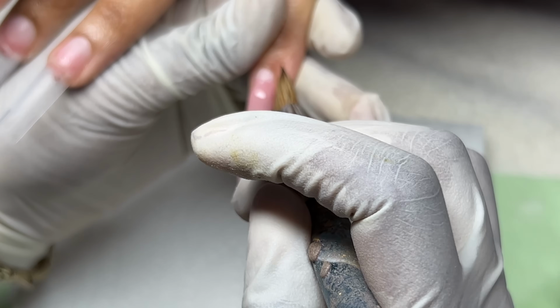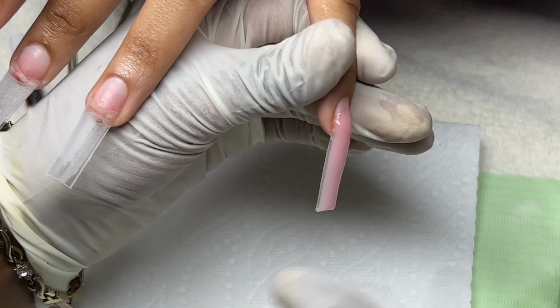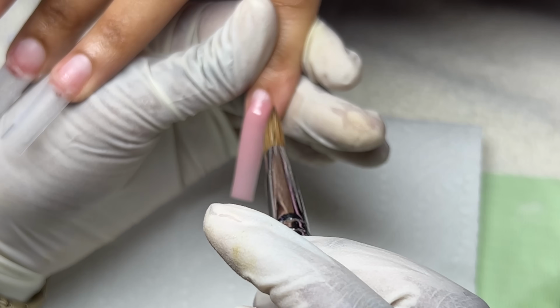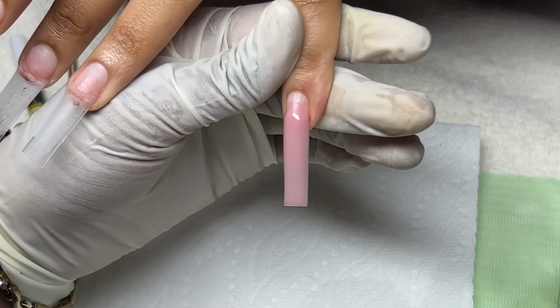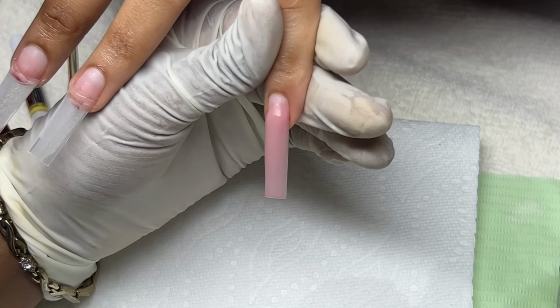So I also know that my client's fingers may look red. She did dye her hair red, so when she came in, all of her nail plates were blood red. I tried my hardest to remove as much of the dye as possible, but you may still see a little bit of it.